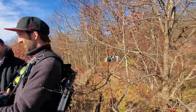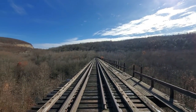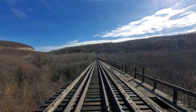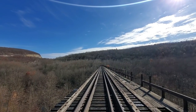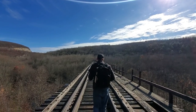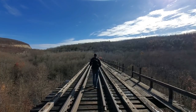It's not every day you find an opportunity like this that presents itself to be able to cross such an impressive structure from so long ago and to see what we're able to see. And it's just a gorgeous day for it. It gets harder before it gets easier, I'll tell you that.